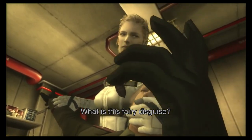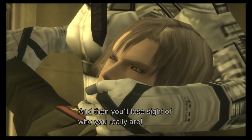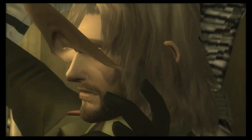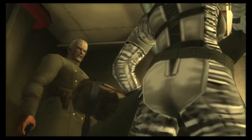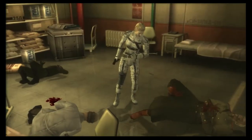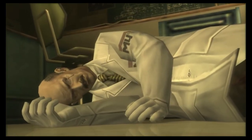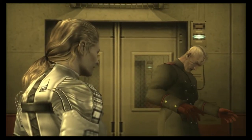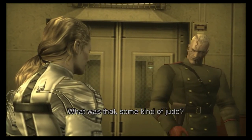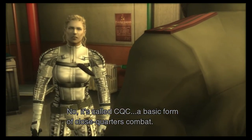This fairy disguise. It's gonna rub off on you. And then you'll lose sight of who you really are. Stay out of this! I see why they call you the boss. What was that? Some kind of judo? No, it's called CQC, a basic form of close quarters combat.